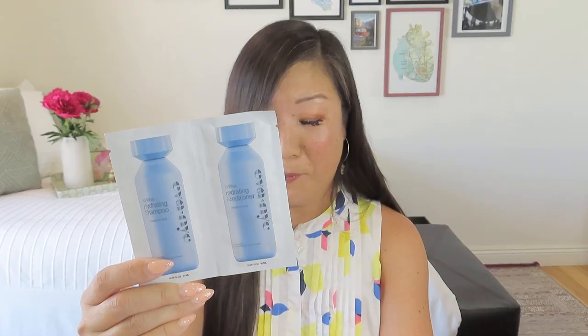We got 20 milliliters included in the box, so that is a huge difference. That's like 6 times 5, like 30, so we'd have to divide by 30, so we got less than $1 worth. But again, great for travel. And if I did notice while I was traveling that it really worked and made my hair feel nice and silky smooth, maybe I'd try a bigger size.